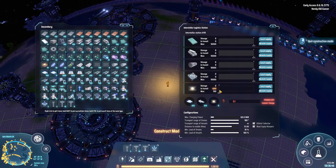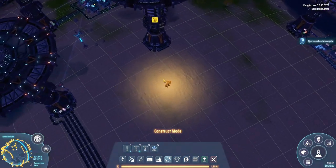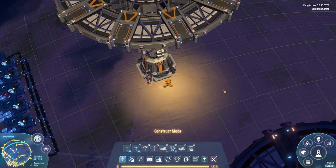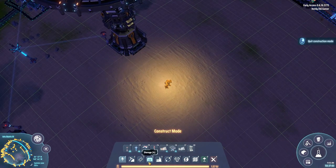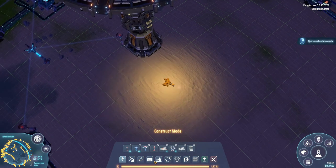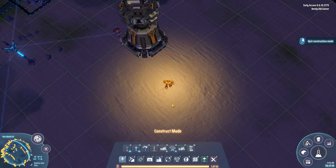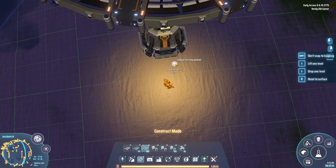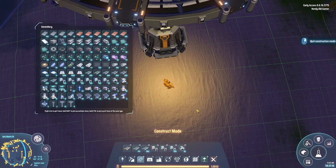We'll limit this to 100. Okay. Let's give you some power so that you're ready to go when we are ready to go. Now, this is made in an assembler. That's good. So, let's get this stuff out. Actually, let's first see.